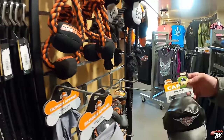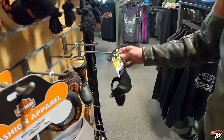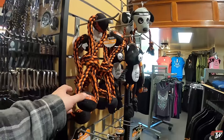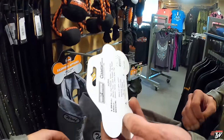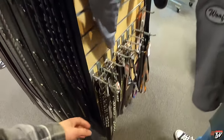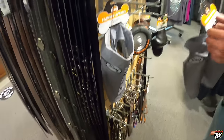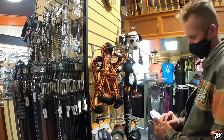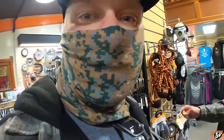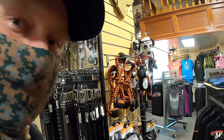In the merchandise, they have little Harley dog caps. It's awesome. Oh, there's a little shirt for the dog. This is all dog stuff. Harley toys, a little service jacket, Harley collars, that's awesome. Maybe you'll get Sammy something. That wouldn't fit him. He is a dog called Sammy, you guys have met him before. He looks exactly like Diesel, just a little bit smaller and a curly tail.